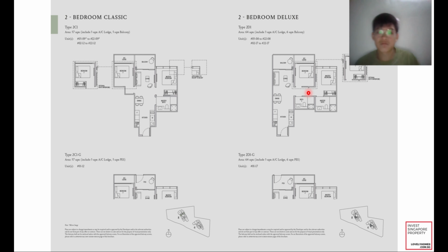Yeah, but even if you go to the BTO these days for a 5 room flat, they're all the same. You have this narrow walkway before you eventually hit the master bedroom. So yeah, it's just the way houses are being designed these days. But a plus point, there's a common bath here that you can use for the bedroom too. So this is definitely a plus for me.